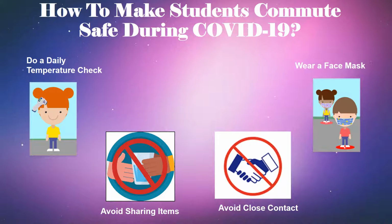Avoid close contact. Students must limit their close contact with other children inside the bus, and when possible, they should physically distance from each other when outside the bus. As suggested earlier, clean and sanitize high-touch surfaces such as armrests, door handles, steering wheel, and seat belts. Besides, students must stop playing in the bus and remain seated all the time.